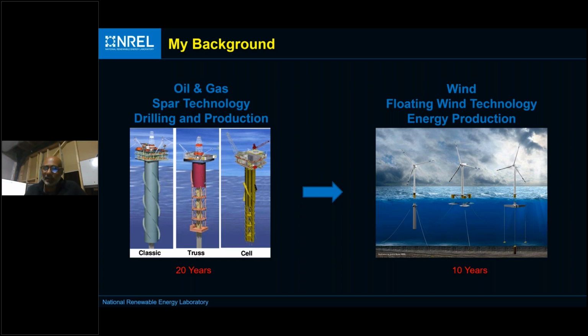And at one time, the person that I was working for, Ed, who's the inventor of the spar and the TLP, wanted to pursue offshore wind. So I was trying to build a business around offshore wind for his company. That brought me here to NREL to give them a presentation on all the different tools and simulation techniques that we use in the oil and gas industry. And I was asked to come join NREL as a strategic hire to help them with offshore wind.